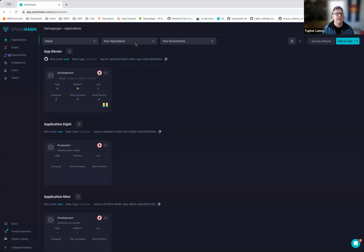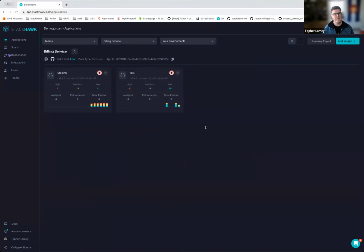All righty. So what I'm going to demo here is the billing service. The billing service has two environments, staging and test. If you think about that first slide where we push the billing code through our staging and test environments, this is what it looks like in StackHawk. So our scanner has run against each one of these environments. You can see some of our results here.